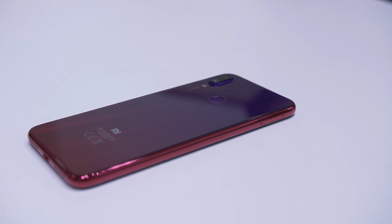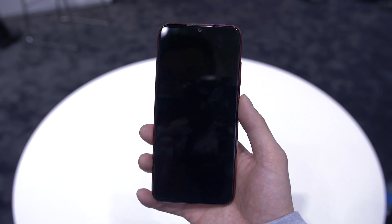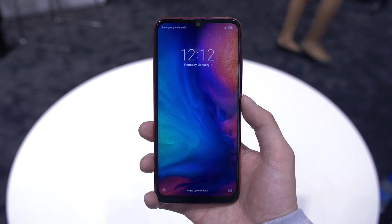That's pretty much going to do it for our hands-on of the Redmi Note 7. We'll go more in depth with the hardware, camera, software, and everything else that you might want to know about it in our full review.